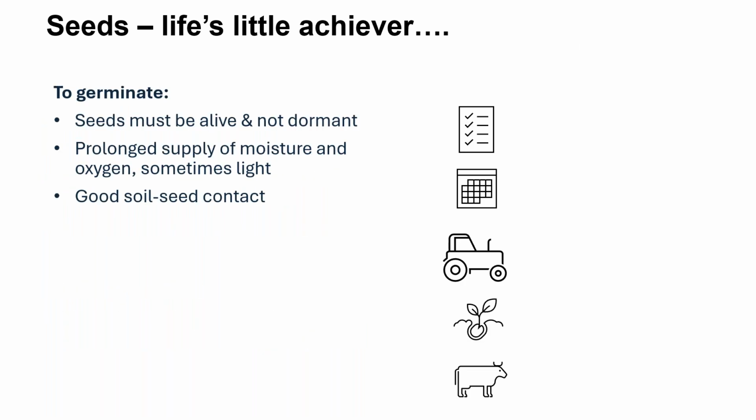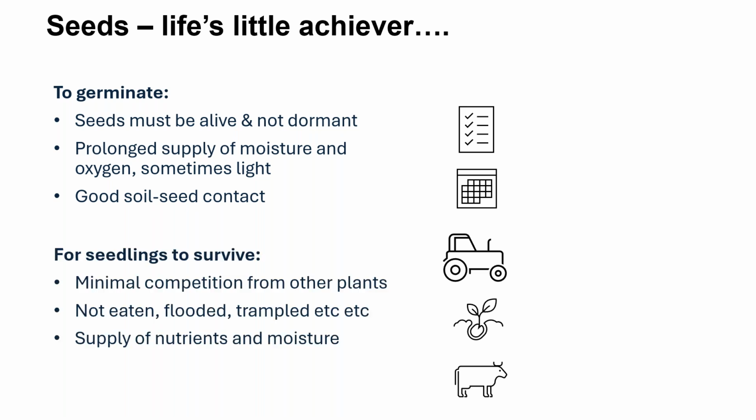Okay, so again, to germinate, seeds must be alive and not dormant. Well, that makes sense. They should have access to a prolonged supply of moisture and oxygen, and they need that for germination. And critically, there's got to be good contact between the soil and the seed in order to encourage the growth of that plant. Once it's put that little root out, it can't go backwards. It's committed. And for seedlings to survive, there has to be minimum competition with other plants. That was what Charles Darwin was talking about.